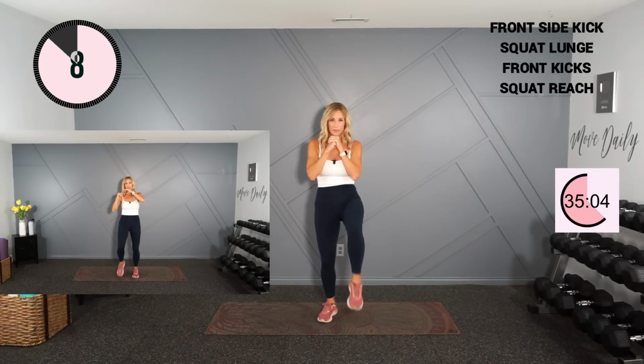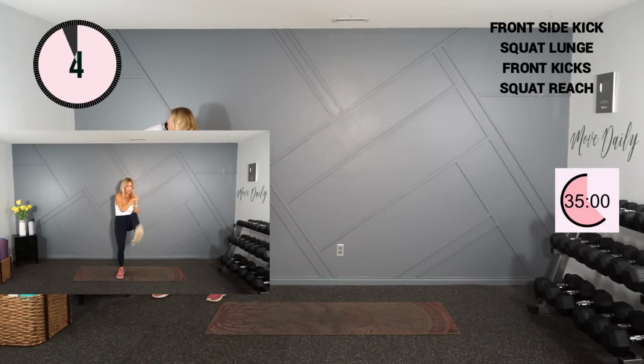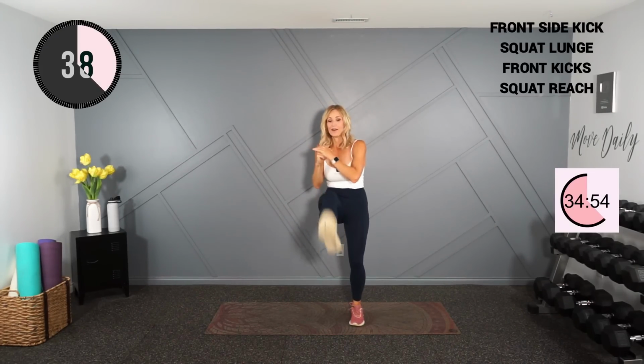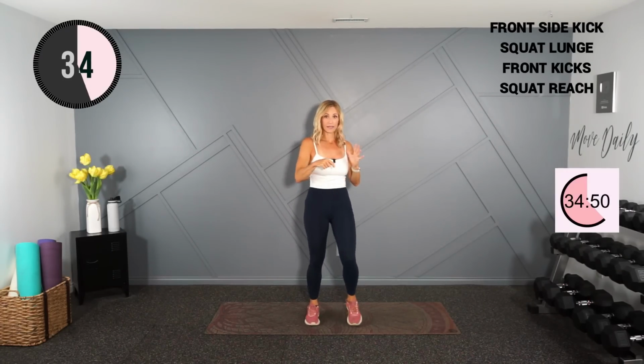All right, we're gonna just do a straight front kick here. Hands up, here we go. Up, up, let's go. You can only kick low, that's fine. You can be here instead.